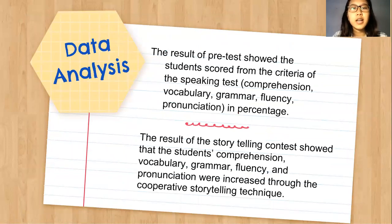The data analysis. The result of the pre-test showed the students' scores from the criteria of the speaking test, where the criteria are comprehension, vocabulary, grammar, fluency, and pronunciation, in percentage. After doing the pre-speaking test, the writer implemented the cooperative storytelling strategy. And then finally, the result of the storytelling contest showed that the students' comprehension, vocabulary, grammar, fluency, and pronunciation were increased through the cooperative storytelling technique.